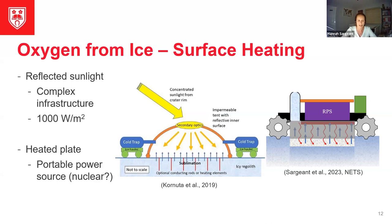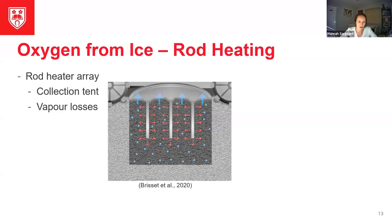Okay, so moving on to another type of thermal mining, we've got rod heaters that have been suggested a number of times. So you might have an array of heated rods that you then bury into the regolith and apply heat. Again, you might have some sort of collection tent above it. But there are some models that suggest that these water molecules, once they sublimate, they might be pushed outwards into the sides and the lower regolith layers. So it may not be that efficient at collecting. So you might have to adapt your rod heater arrays accordingly to better collect or redirect some of that water.